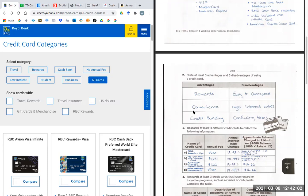A third advantage is credit building. So what this basically means is every time you get your credit card statement and you pay it back on time, you start to build credit and you have this credit score. And if you are able to pay back your credit card on time and you don't miss a payment, or you're not in debt, which means you don't owe any money, that looks really good.